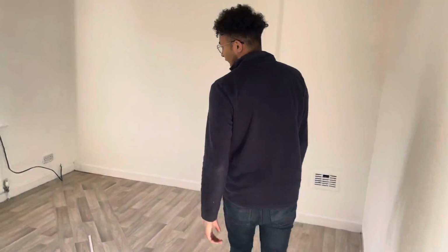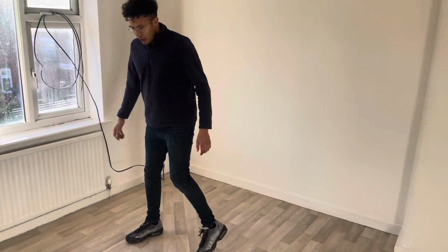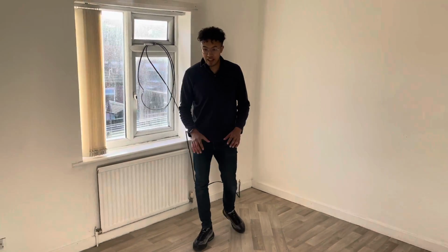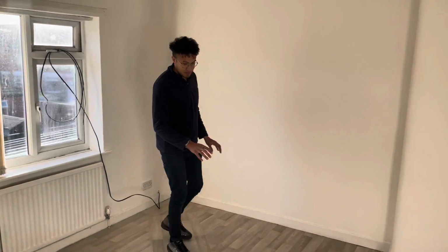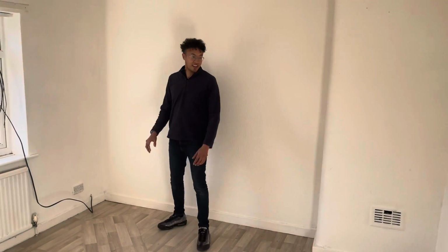Going into one of the larger bedrooms. Again, he's done a fantastic job. When we came in here, was it black walls? Black and pink. Yeah, so it was black and pink walls. It was quite a state really.